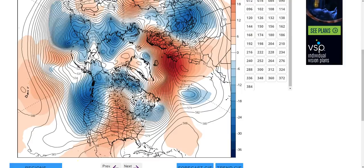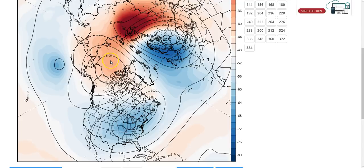And so what you see is we've got a ridge popped up here, and what you have is lower heights up here around the poles and in Alaska here. Watch what you have here. In the stratosphere, you've got higher heights up in here, and so you've got high pressure going on. It's a completely different configuration.